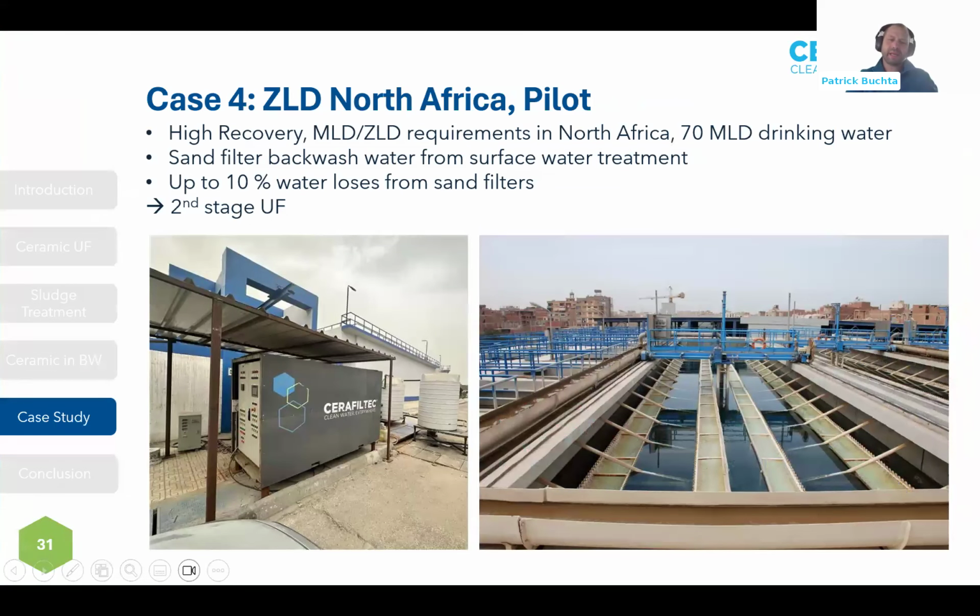Then last but not least, I'm going to introduce you to a surface water treatment in North Africa. You can imagine water scarcity is, of course, a big topic over there. So every drop counts, and 10% losses from the sand filter is a lot. So therefore, they are looking now into a second stage UF for this 70 MLD drinking water plant. And also there we did a pilot, and you see the results on the next slide.